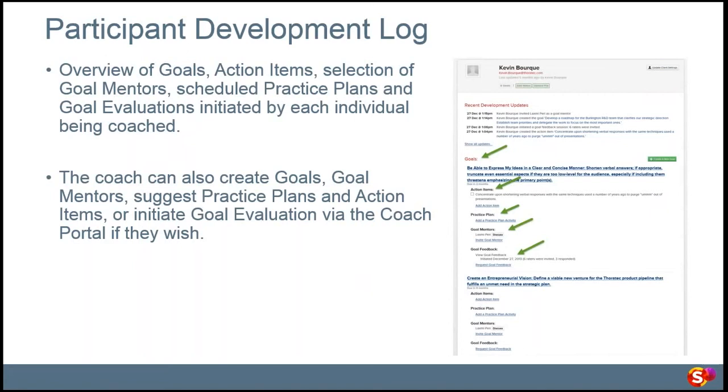When a coach selects one of their coachees, they're taken into the individual coachee's plans. This enables the coach to see the goals that have been set up, the action items, selection of goal mentors, scheduled practice plans, and goal evaluations initiated by the individual. The coach is also able to do everything that the individual can do within the system, so they can go and make changes to all of these things too. With the coach portal and the individual portal, it really becomes a two-way process.